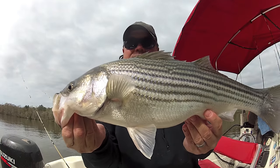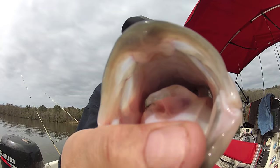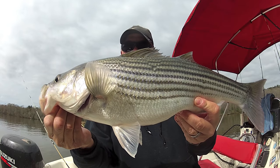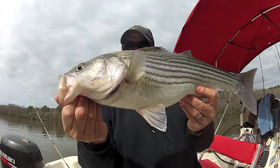It's a striper. Oh, whoa, whoa. They don't make that sound. But anyway, nice Lake Wateree striper. Back alive for you to catch.